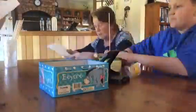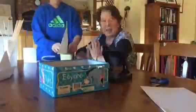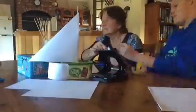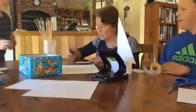Da da da, screw the environment, da da da. We're making things out of paper, and paper comes from trees. Screw the environment, da da da. We're making things from paper, and paper comes from trees.